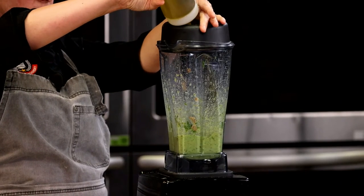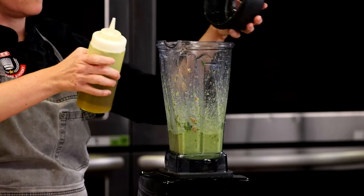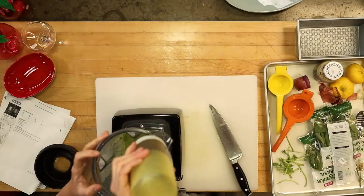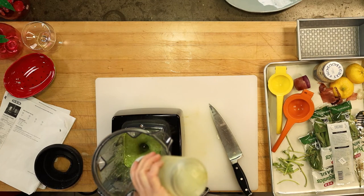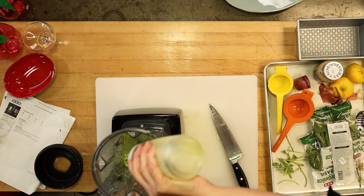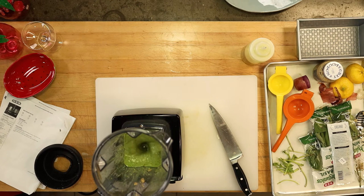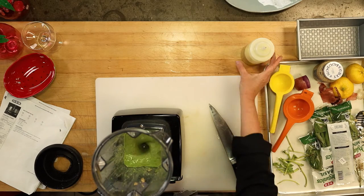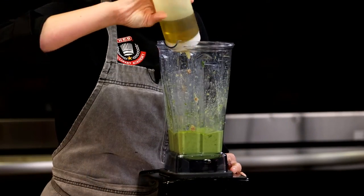I'm going to turn it up a little bit. That green color, nice and vibrant. Look at that. We can see into the blender as it's blending. I'm going to season this with some salt. A little bit of salt, or the right amount of salt. This is beautiful. It's almost there. I'm going to add a little bit more in there. Look at that color. Love it.